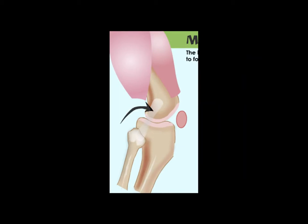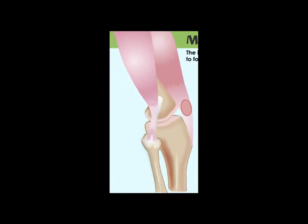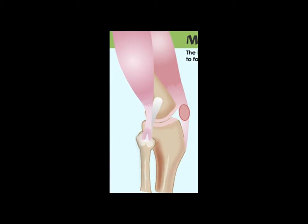Ligaments are long, fibrous straps that fasten bones together, and tendons are bands of fibrous tissue that connect muscles to bones. Joints like the knee are hinge points and they move only in one direction.